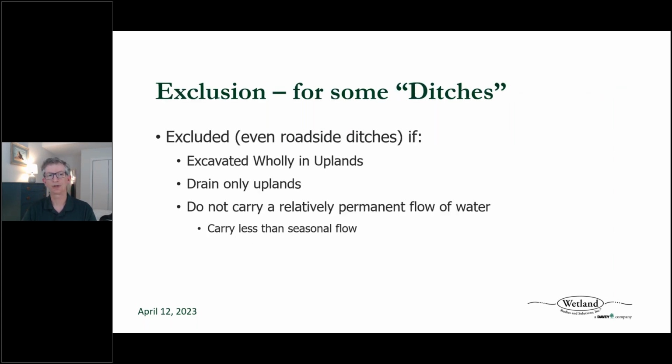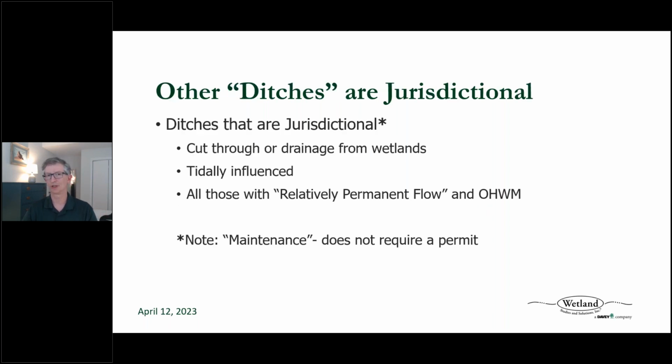One of the exclusions I mentioned was for ditches. The exclusion has some caveats. The ditch has to be excavated wholly in uplands. It can only drain uplands, and it cannot carry a relatively permanent flow, which really means seasonal flow or greater than seasonal flow. If it carries that, you would get into ditches that are jurisdictional.